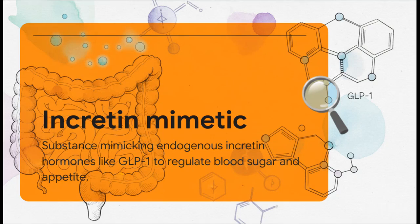Now, all of these drugs fall under a class of medications called incretin mimetics. And hey, don't let that clinical term intimidate you. It simply means they're designed to structurally imitate natural incretin hormones, like GLP-1, that your own small intestine naturally produces right after you eat a meal.